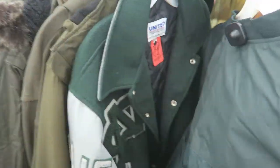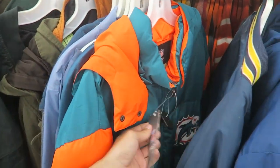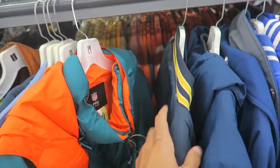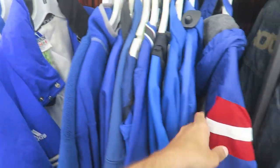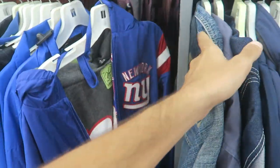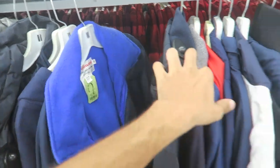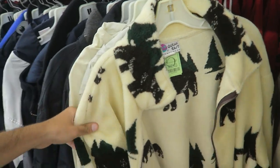White tag Nike. Nothing on the back. Pro Line Miami Dolphins, brand new with the tags. Dolphins. $50. Giants spell out, New York Giants, reversible, $40. Puma, seems like that might be it for the jackets. It's kind of cool.